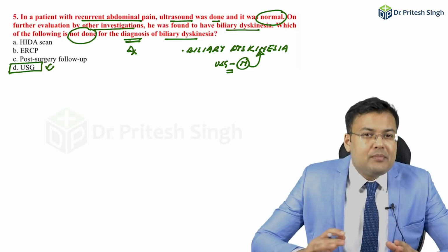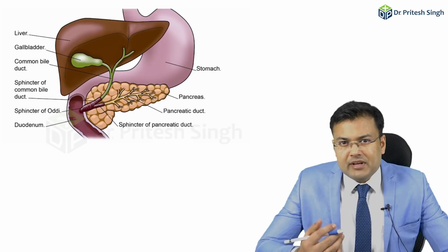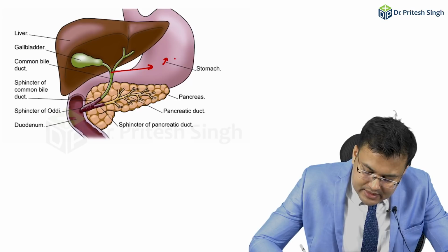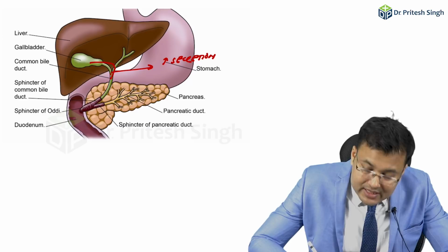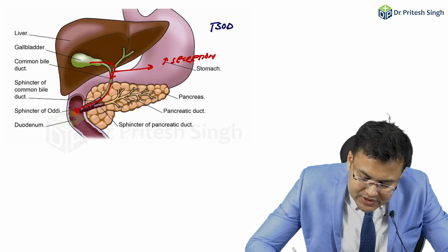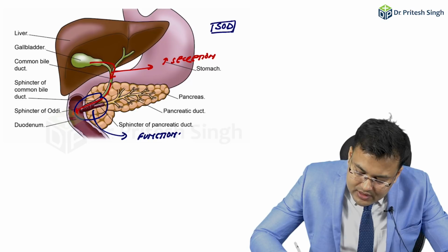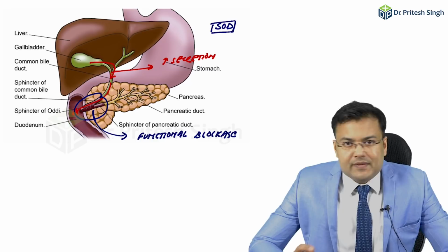By the way, we are going to discuss in detail this biliary dyskinesia. It is also known as sphincter of Oddi dysfunction. Now see the problem. Whenever we take a fatty meal, there is increased secretion of bile, and bile is ejected out of the gallbladder and is supposed to enter the duodenum for digestion of fat. But what is the problem in sphincter of Oddi dysfunction? There is functional blockage of this sphincter, the sphincter for the bile duct as well as the sphincter for the pancreatic duct.